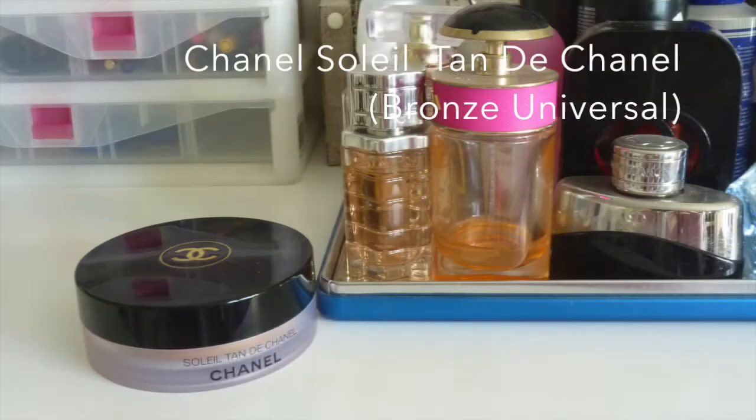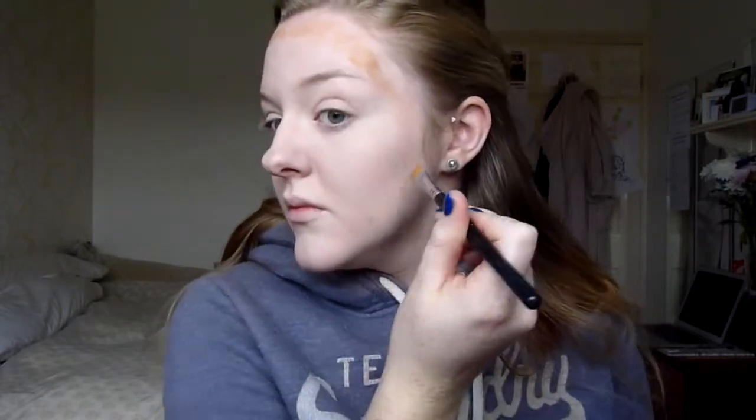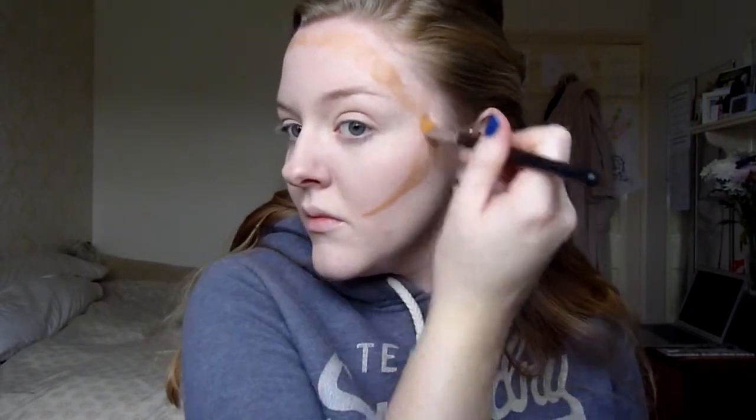Now that my base is completely blended, I'm going in with my Chanel Bronze Universal, or Tandy Chanel, and I'm just using a concealer brush, and I'm placing this where I will be contouring and bronzing up the skin. I find that when you blend this product out, it is so natural looking, and I found this is the best way to use this product for me personally. It is quite a warm shade, but I think it really works when you are more concentrating on bronzing your skin.